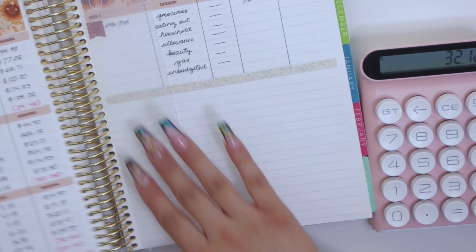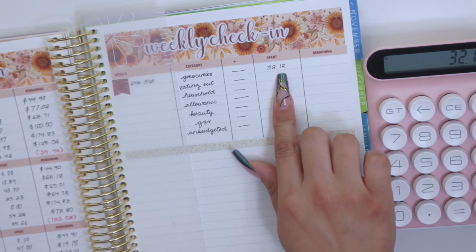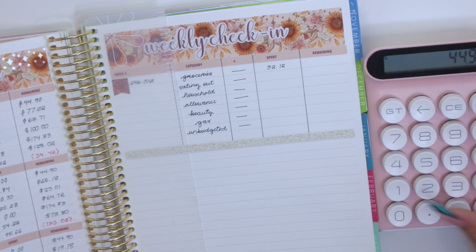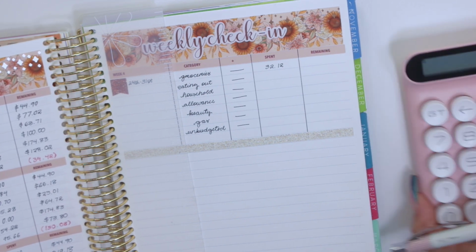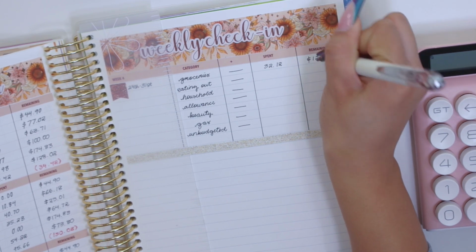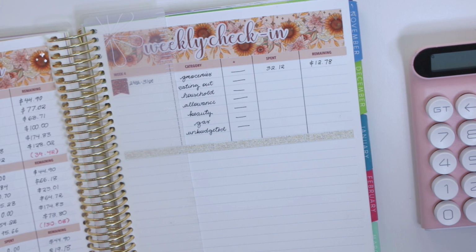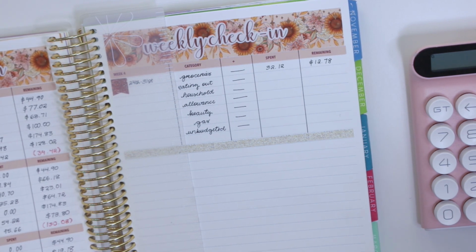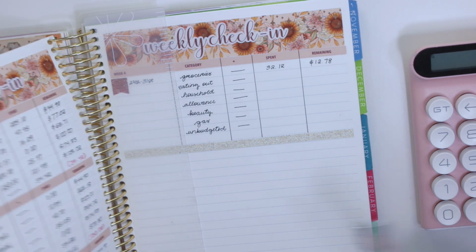But groceries in total, I spent $32.12. So I'm going to subtract that from the $44.90 I had remaining the prior week, which means that I am actually under budget by $12.78. But don't worry, guys, this is probably the only category that I will be under budget.